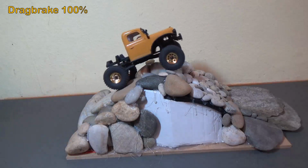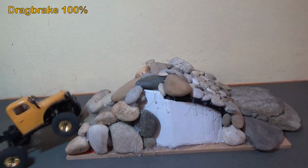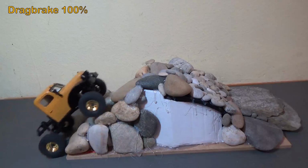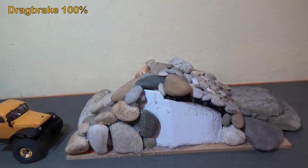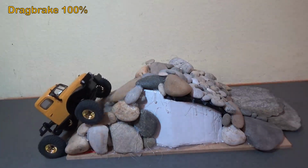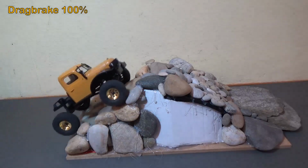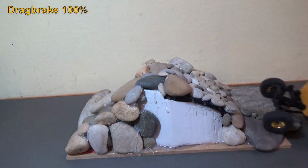Not every trial is successful, in contrary to the steep side of the hill of branches, but picking the right line on the right side, it can do it in first gear and in second gear. Absolute top performance, but not as stunning as the performance in the steep side of the hill of branches.